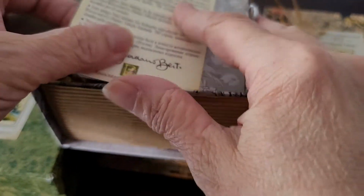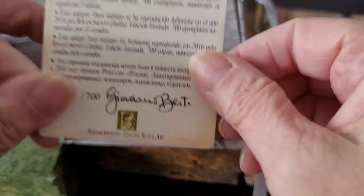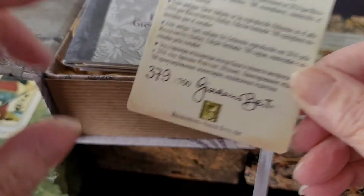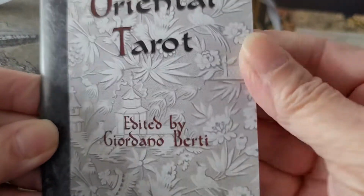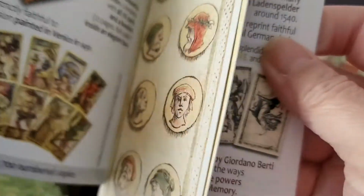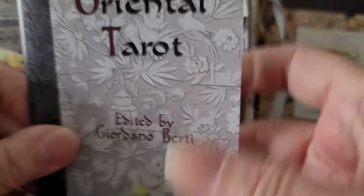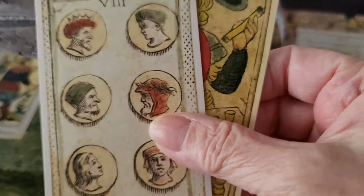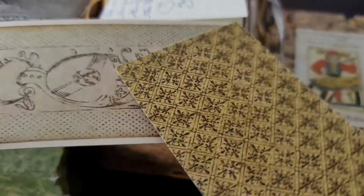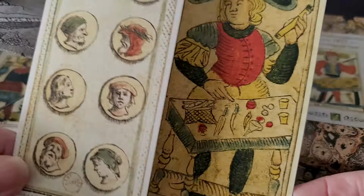And all of his decks, whether they're the deluxe or standard, will come with a card indicating what number of the lot you have. A little booklet that says a little bit about the deck itself, as well as shedding light on other decks that he has available. This particular deck came with a few extra cards, samples from other decks, if I wanted to purchase them.